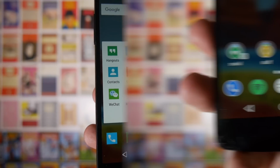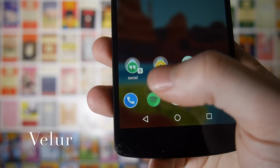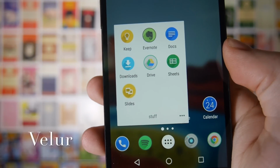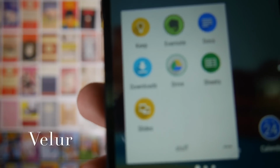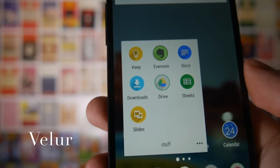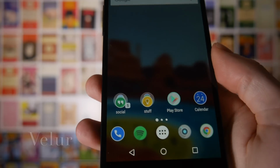And finally we have Valor, which is kind of the light version of Umbra. It's very, very similar in the fact that they're all circular icons, except this time they tend to have a white background or they have a light colour. So for example, like the Google Drive one, obviously it wouldn't make sense to have a white boundary, so it's got a green one, but it looks very, very nice across the board. The colours are really, really cool.